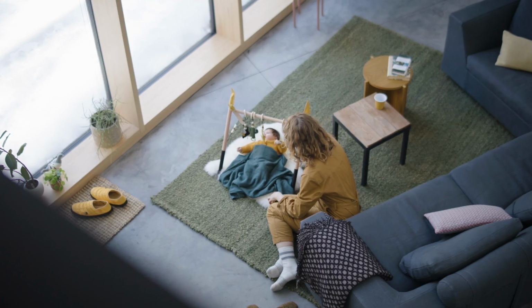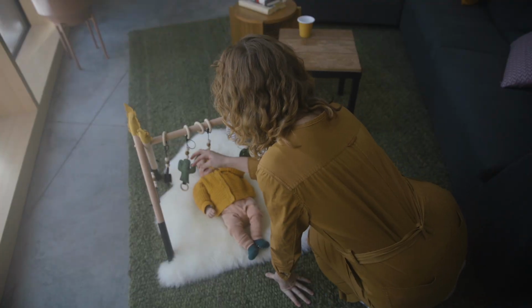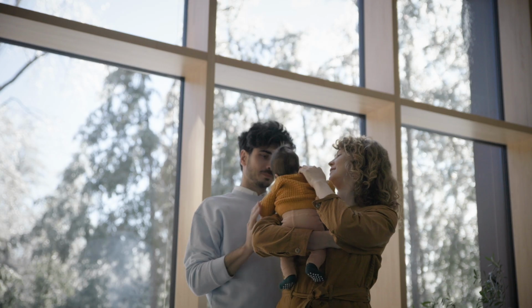We have a baby. Her name is Petra. She's 7 weeks old and she really likes the architecture here. She's always looking around when we come in. This window is her favorite. She's always looking up at it.